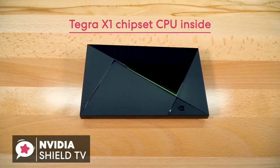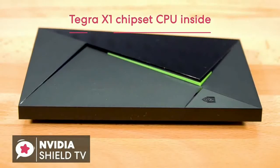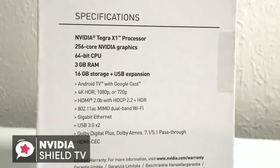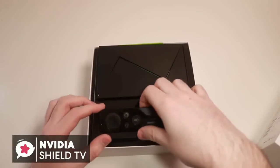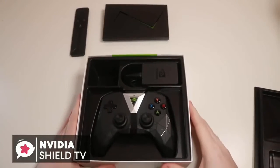Inside the box is the Tegra X1 chipset, which is the very same CPU found in the Nintendo Switch. And this sits alongside 3 GB of RAM and 16 GB of internal storage. There are 2 specific models available to buy, one that comes only with the Shield remote, and the other that includes both the gamepad and a remote.